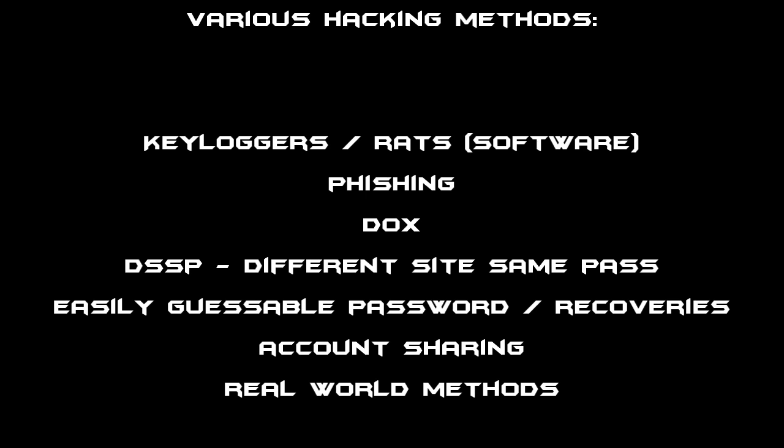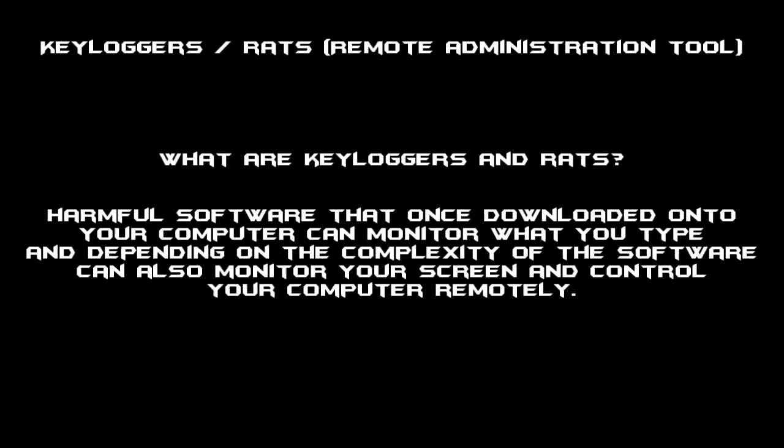Okay, so now that I've told you all the common methods hackers will use to gain access to your account, I will now explain in depth how to avoid each and every method one by one, and also how they work, to further prevent you from being hacked on RuneScape or any site for that matter. Okay, and first up on the list is Keyloggers and Rats, which stands for Remote Administration Tool.